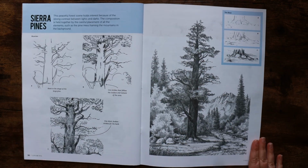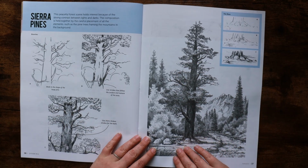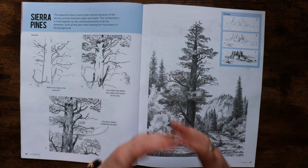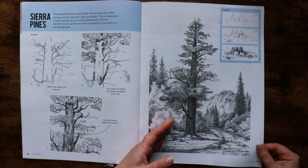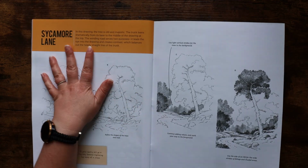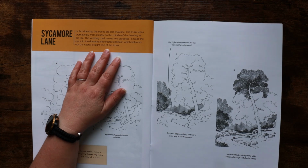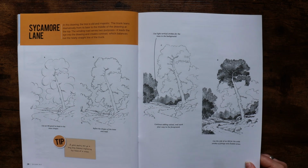So these are more of your project-based trees, and there are a couple of them, and they've deliberately picked ones from the different tree shapes to give you variation and things you can practice as well. This looks absolutely fabulous, it really does. I even like the descriptions in the sycamore. It says, in this drawing the tree is old and majestic. That's an old majestic tree, okay.